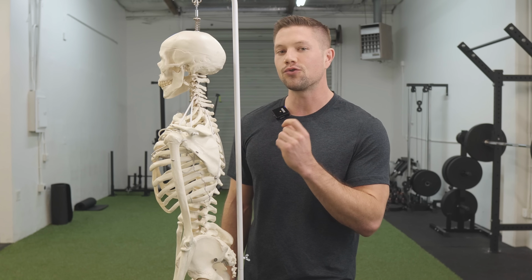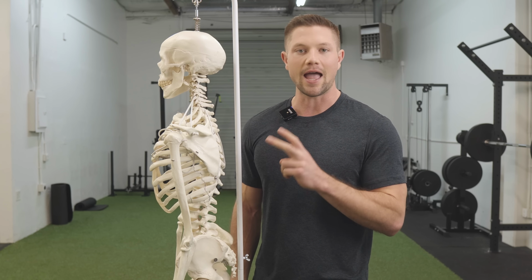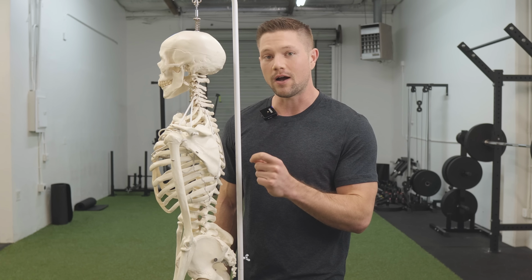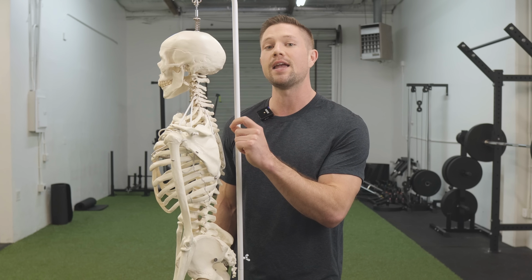So what I'm trying to say is the true way to address forward head posture is not just to stretch certain muscles out or activate underactive muscles. We want to address the root cause, which is a lack of proper airway function, size, and management.